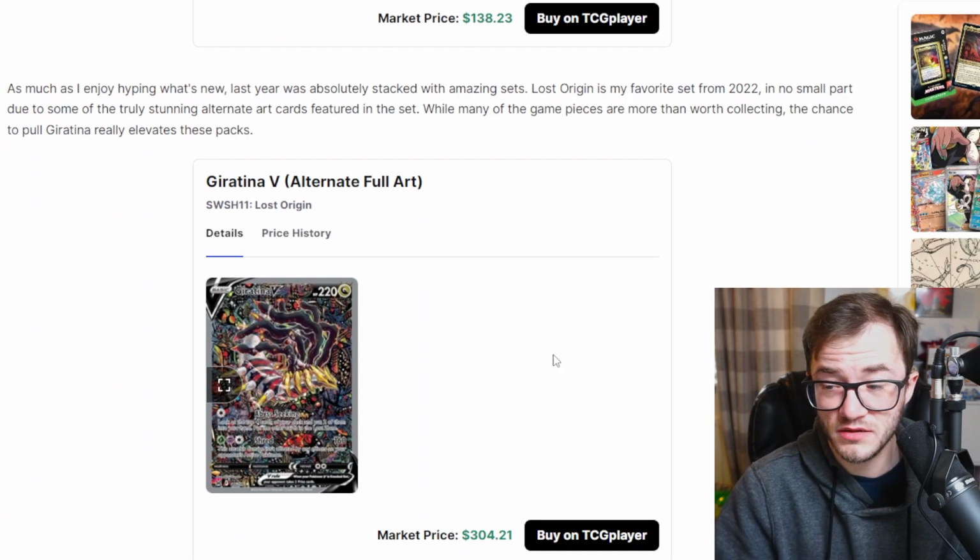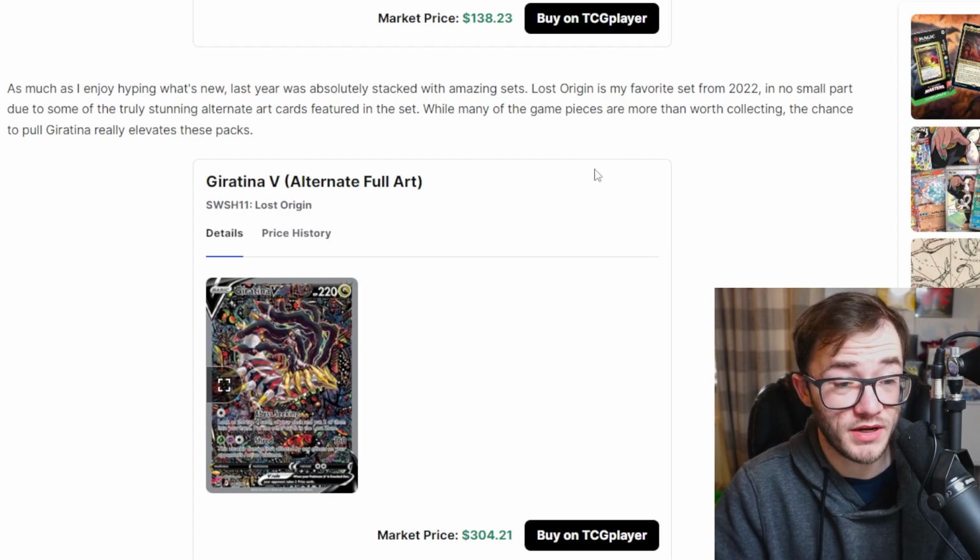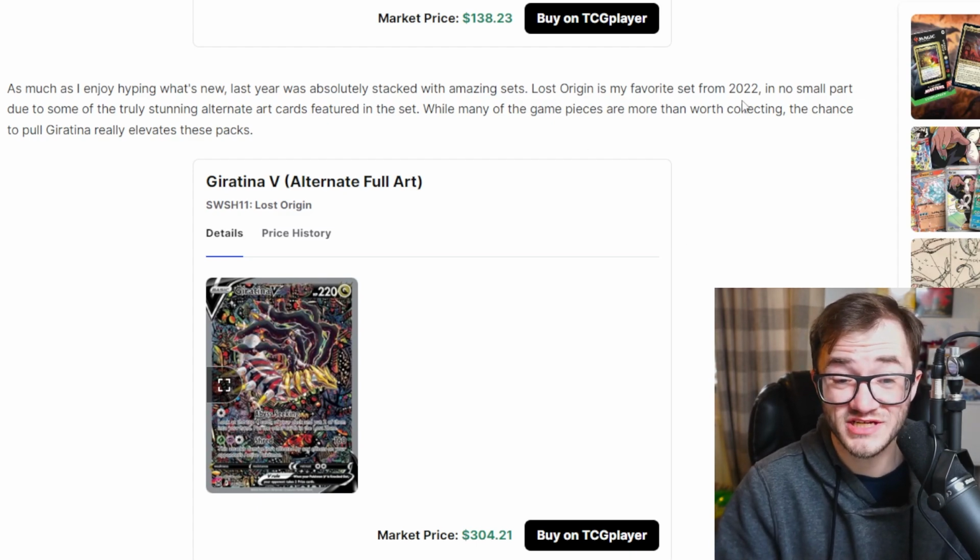Look at the Giratina. You're over $300. Big money card. Big money card. And even here it says, look, Lost Origin is my favorite set from 2022.